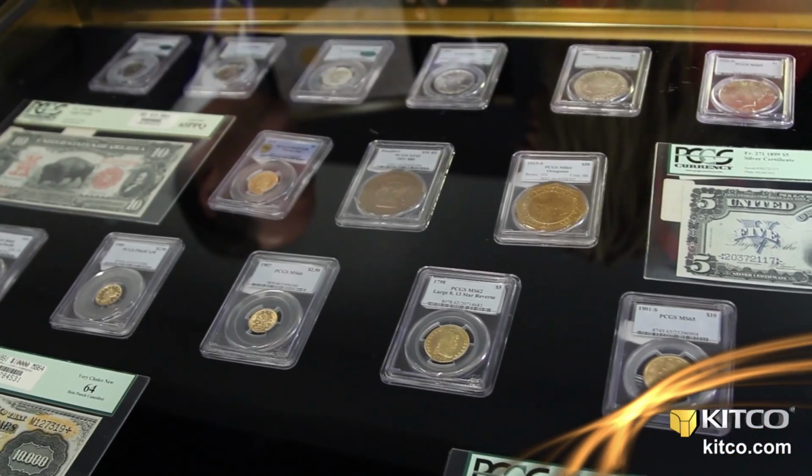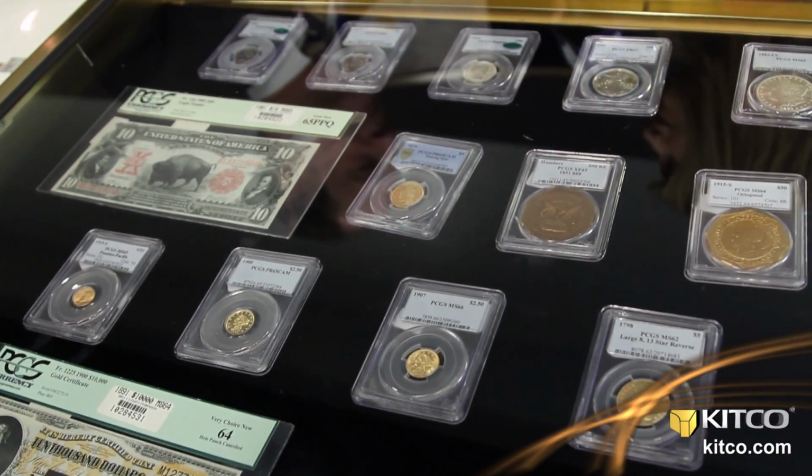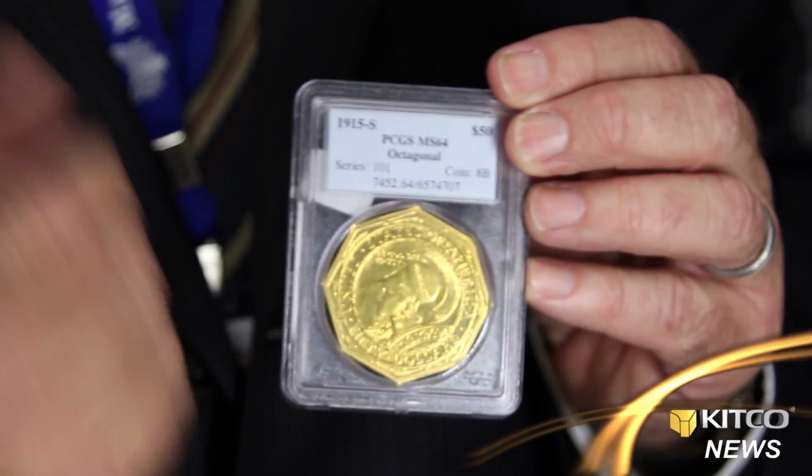Okay, Van, so you have an interesting display here. Let's look at some of the things you brought to the San Francisco Hard Asset Show. That's some interesting pieces you have. Right. This was made in 1915. It's a $50 gold piece. It's the largest gold coin made in the United States. In 1915, they had the Panama Pacific Exposition in San Francisco. They made a little over 600 of these. So it's the largest, 2.5 ounces worth of gold.